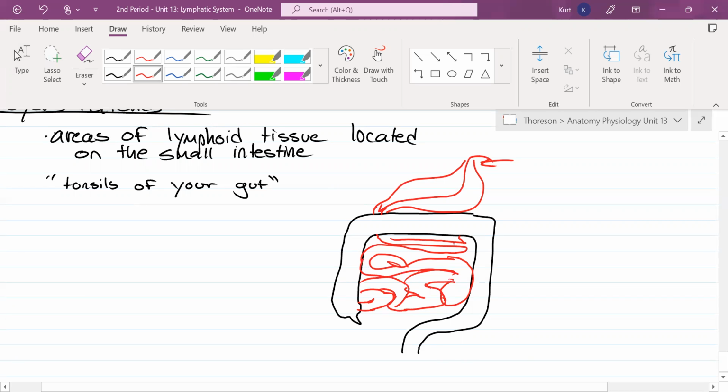What comes first after your stomach, your small intestine or your large intestine? Anybody know? The reason it's called the small intestine is because it has a smaller diameter. If you look at me, this is probably about the diameter of your small intestine. It is smaller, but your small intestine is longer. But we don't call it the long intestine. We call it the small intestine because its diameter is less than your large.